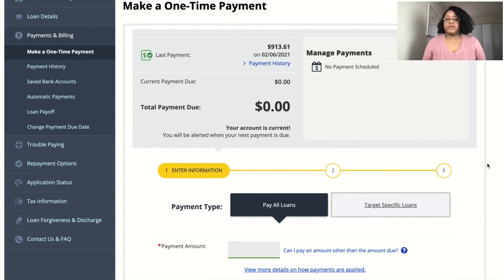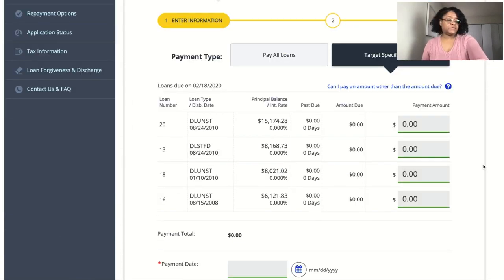So I'm going to target specific loans, and let's get into the section right here. For the very first one, I am paying $4.28. And for 13 it is $8.73. And then for 18, $1.02 goes to that one. I'm confusing myself, I need to stop talking. And so my payment total so far is $14.03.